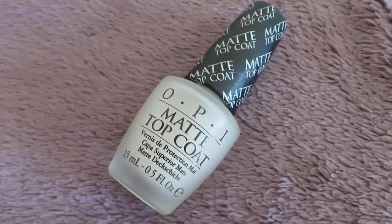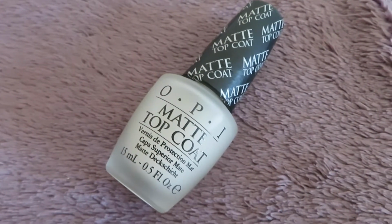The last beauty item is from the brand O.P.I, and it is a top matte coat for your fingernails. This isn't a new concept. I'm sure you guys are well aware that this exists. I absolutely love matte finished nails. They just look so slick and so, I want to say new age. That feels like a stupid thing to say, but do you guys know what I'm talking about? Like, they just look new and fresh and wonderful.